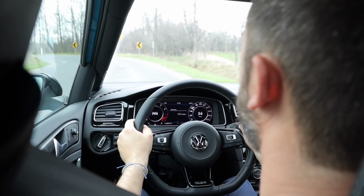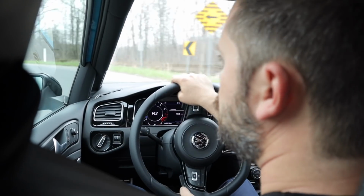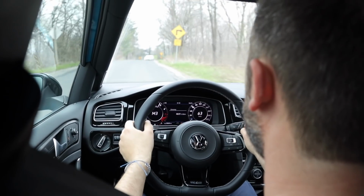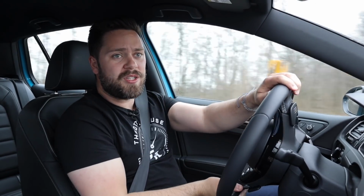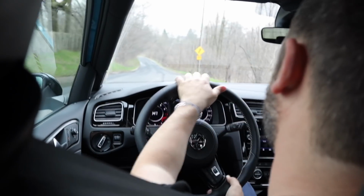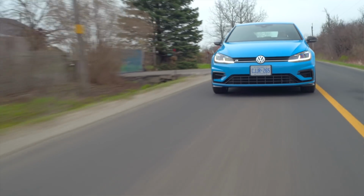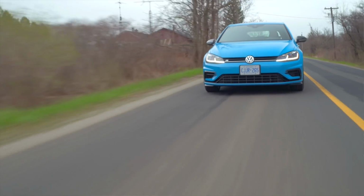I actually like the steering in this. I don't remember liking the steering as much as I did last time I drove a Golf R, but honestly, it's good. The front end turns in quite well, decent weight to it. It feels like a sporty hatch. It feels like a hot hatch. Even though overall, I would say that this car still, for me, leans more towards comfort and everyday usability. It does everything very, very well.